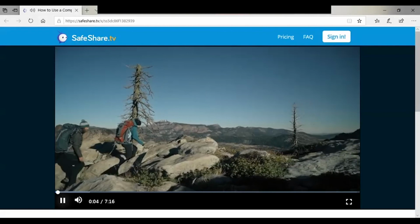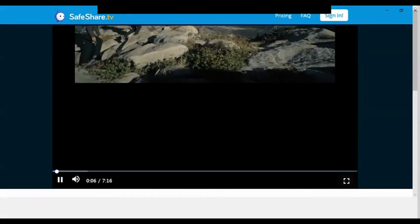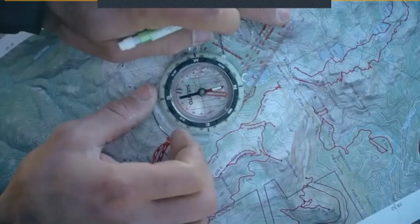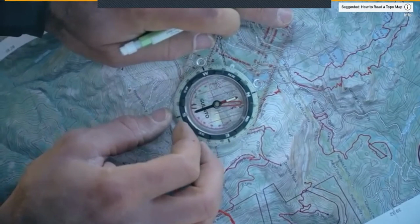A compass is part of the 10 essentials, and most people take one with them into the mountains. But how in the world does it work? Luckily, it isn't too hard to use your compass, and when paired with a good map and a bit of know-how, it becomes a powerful tool for navigation.